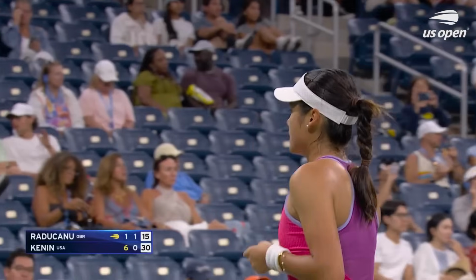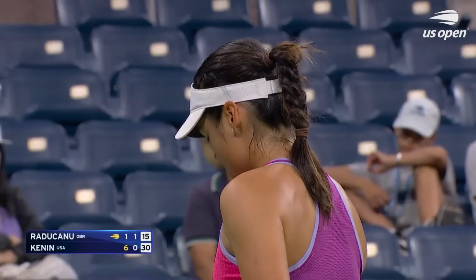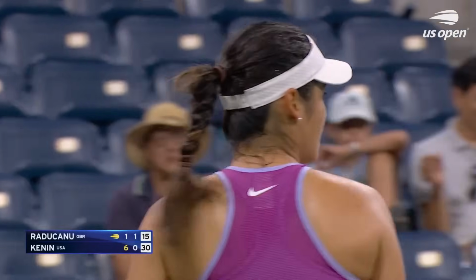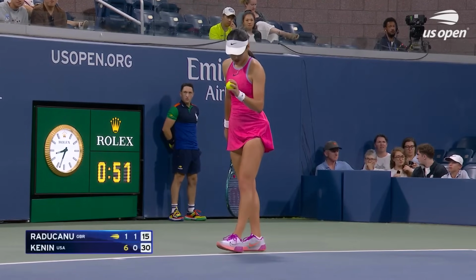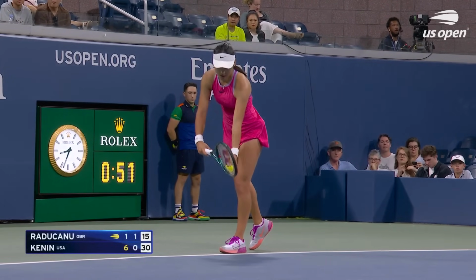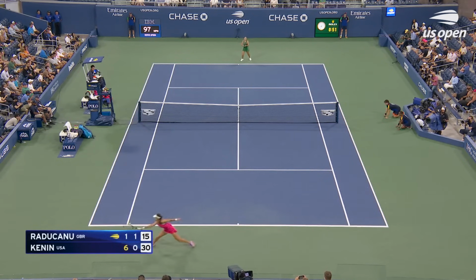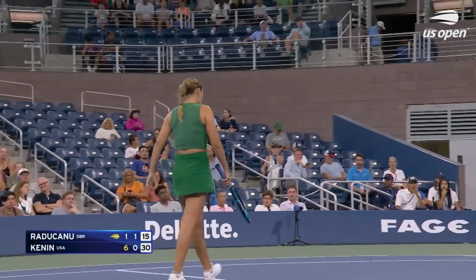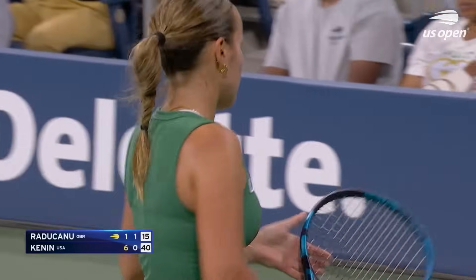Bad miss though. She's redirecting a little bit better. I would say Raducanu, just trying to keep Kenin off balance. That just landed at the service line, and that's where Kenin was able to take control.